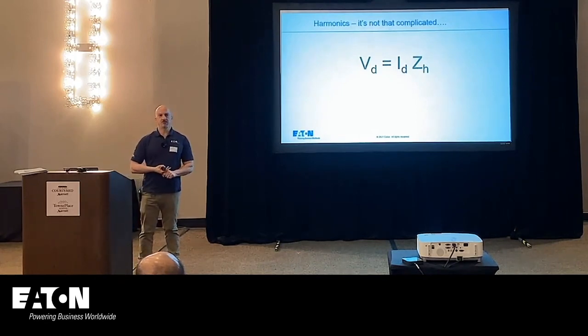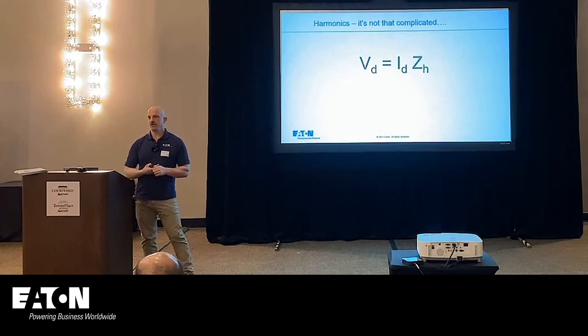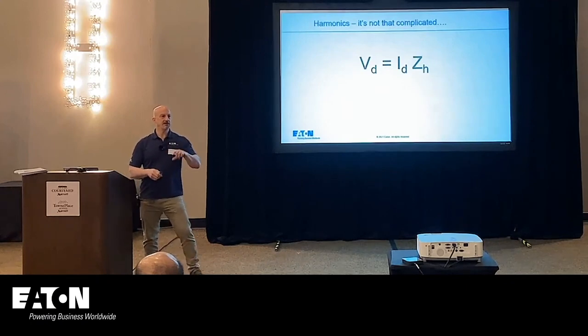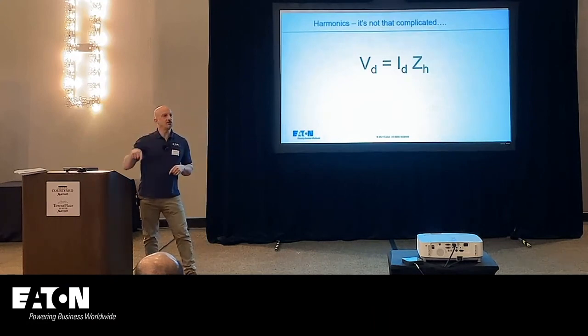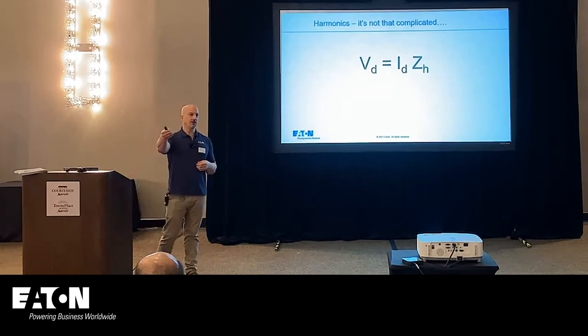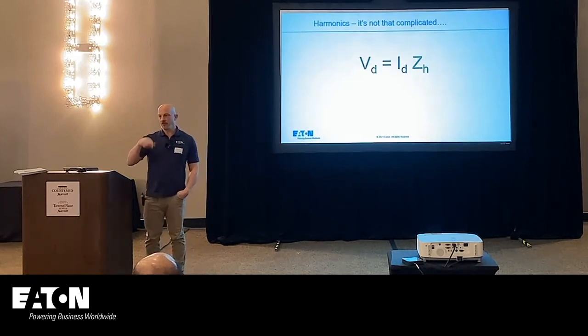Does impedance change? Let me ask you this. If you have a resistor, does the impedance change? Not really. Maybe a little bit with temperature, but not really. Does an inductor, does the impedance change? It does if you have what? If you have 60 hertz, it's 2 pi times F times the inductance, right? But what's the F, what's the frequency of the harmonics? It's another frequency that's typically higher, right? So if it's the 5th harmonic, it's 5 times 60 or 300 hertz. So the impedance does change as we go up in frequency. So that's a variable.